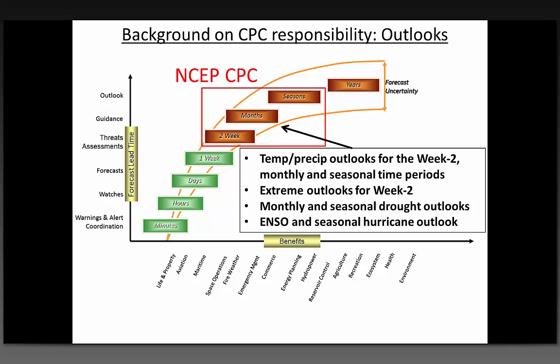And once per month, we issue the ENSO diagnostic discussion, the forecast for how the ENSO state will vary in time. And also with our partners at the National Hurricane Center, we release the seasonal hurricane outlook for both the East Pacific and Atlantic basins.